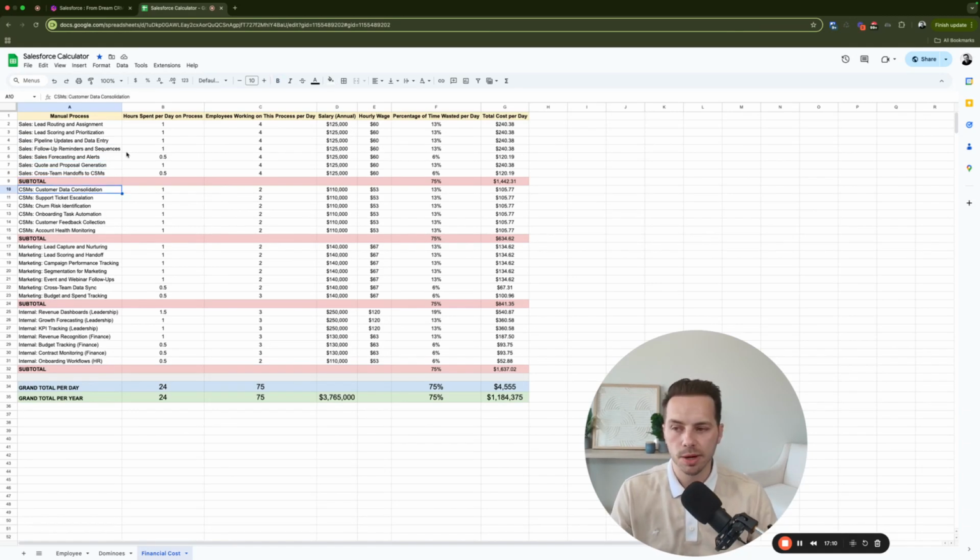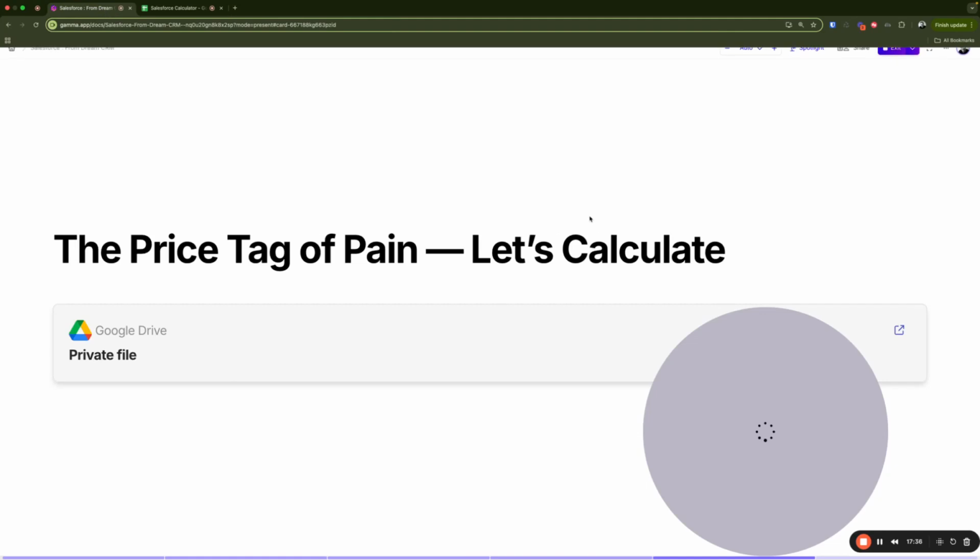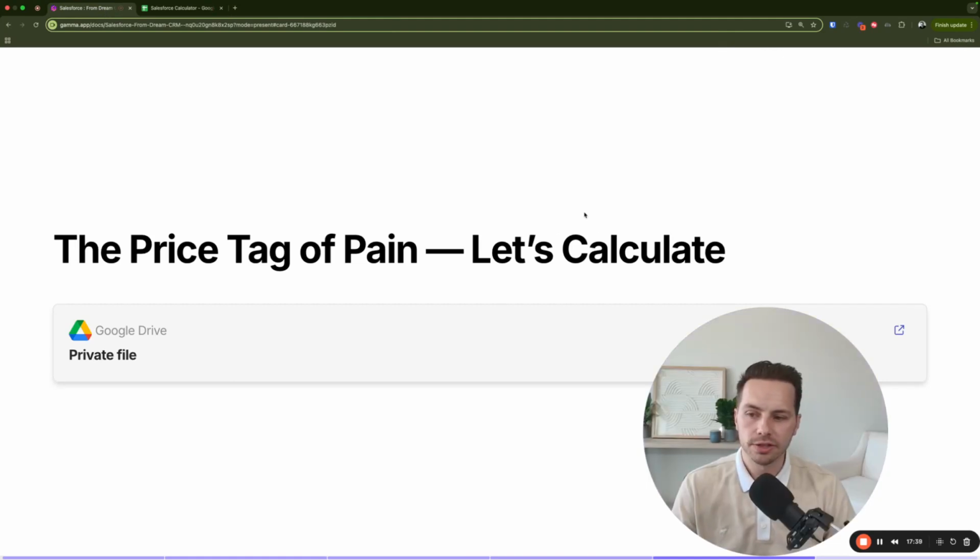Then over here on the CSMs, I won't go through all of these, but you can read them yourself or pause this. You get the idea, right? There's a lot of stuff that is basic in our eyes that we know we can automate for you and make better, and that will save you a good chunk of money. This is $1 million a year that you're spending on this, with 75% of their time being wasted, right? That we could put back to them actually doing their jobs. So really cool to see that and the impact. And that's what actually matters in this video.